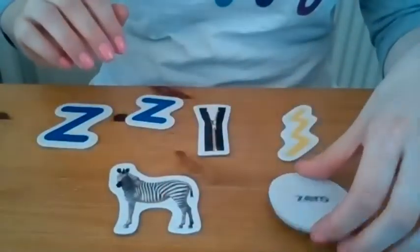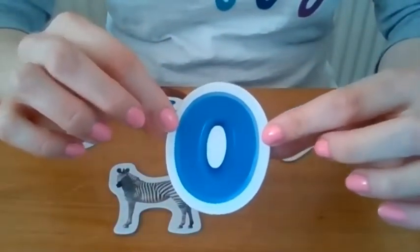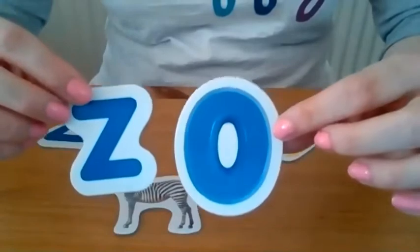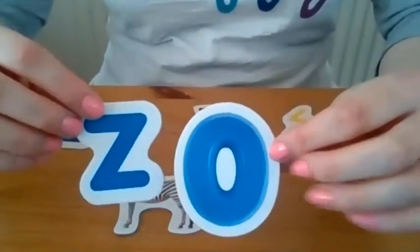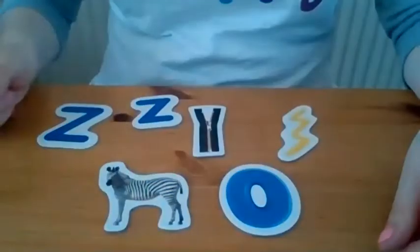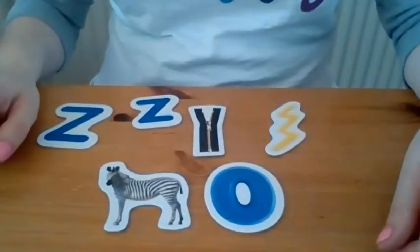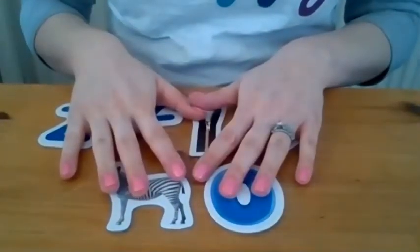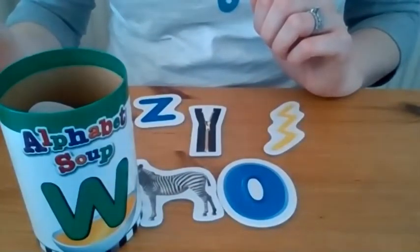And our last one is a number. What number starts with z? Yeah, it's our 0. Can you say that one with me? 0. Well done. So we've got zebra, zip, 0 and zigzag. Now I'm going to get some of my z words, some of my woo words, and let's see if we can put them in the right piles.